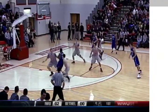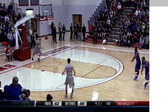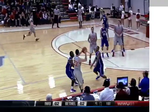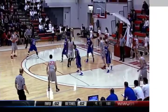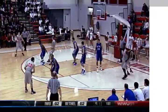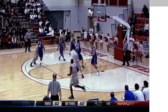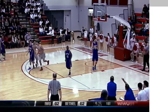Ball is tossed over to Booker. He drives in the lane. Nice lofted shot. The ball comes back out to Troyer, who was double teamed initially. He pulls up, takes a shot at the free throw line. No good.